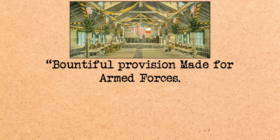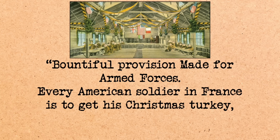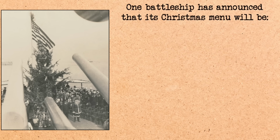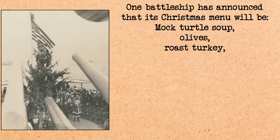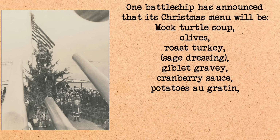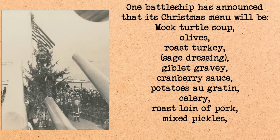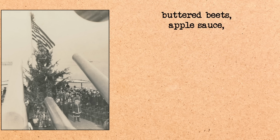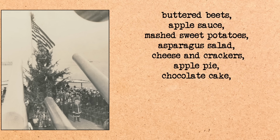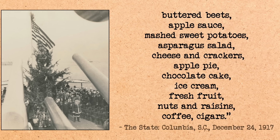Bountiful provision made for armed forces. Every American soldier in France is to get his Christmas turkey, cranberry sauce, sweet potatoes, and mince pie after all. One battleship has announced that its Christmas menu will be mock turtle soup, olives, roast turkey, sage dressing, giblet gravy, cranberry sauce, potatoes au gratin, celery, roast pork loin, mixed pickles, buttered beets, applesauce, mashed sweet potatoes, asparagus salad, cheese and crackers, apple pie, chocolate cake, ice cream, fresh fruit, nuts and raisins, coffee, cigars.